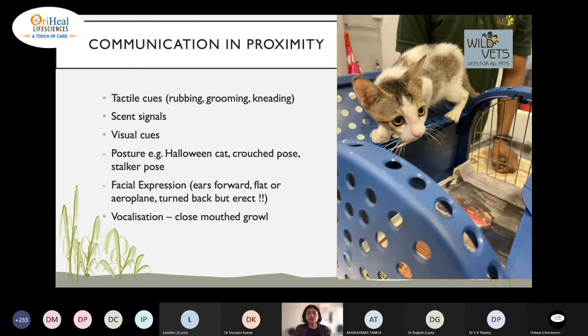This kitten on the right is doing a crouched pose. This kitten is scared, it is wary, it is crouching on all four legs and ready to run away. It's ready to take flight. And of course there is the stalker pose, which is a very confident cat in terms of its posture, but in its facial expression, ears are backward, and it's growling and telling you, look, I'm not scared of you, I will attack.